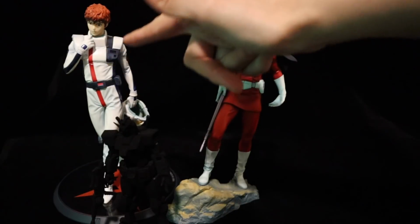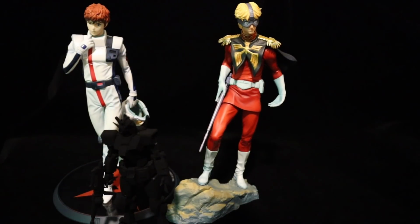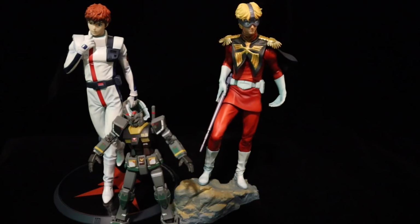So as you can see, they are pretty tall figures. Let me use one more for a size reference. And there is a high grade RX 72. Again, they're pretty tall figures.